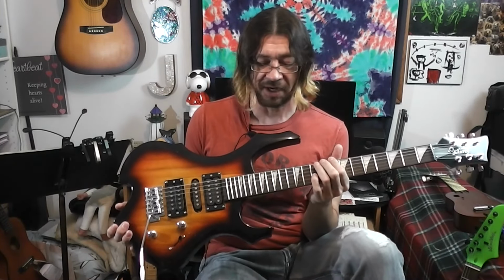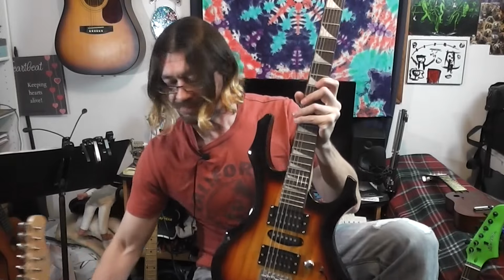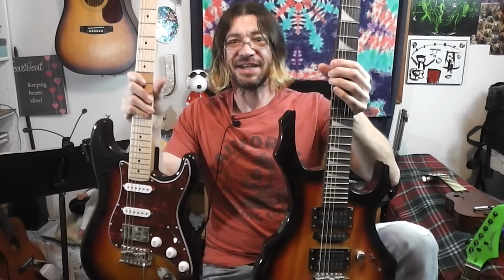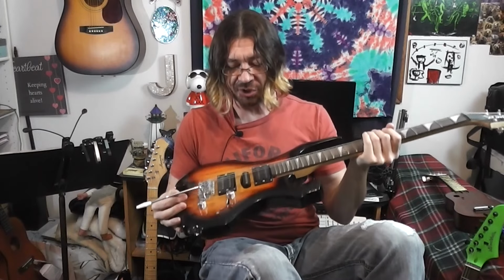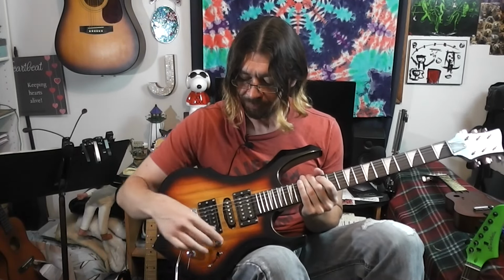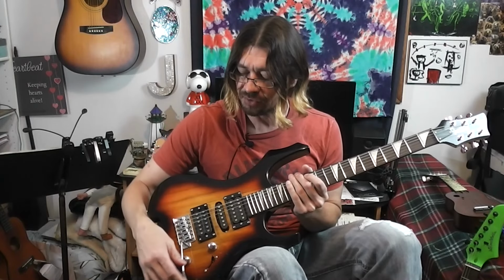And finally, this is not a Strat. This is my Glarry Burning Fire. But it really is a Strat. Take a look at it. We'll compare it to a Strat, right? Look, put it right in front of it. It's the same shape. It's the same hardware. This thing is kind of like Super Strat style: two humbuckers with a single coil in the middle. You know, 5-way switch, one tone, one volume, and it was $100 with free shipping.